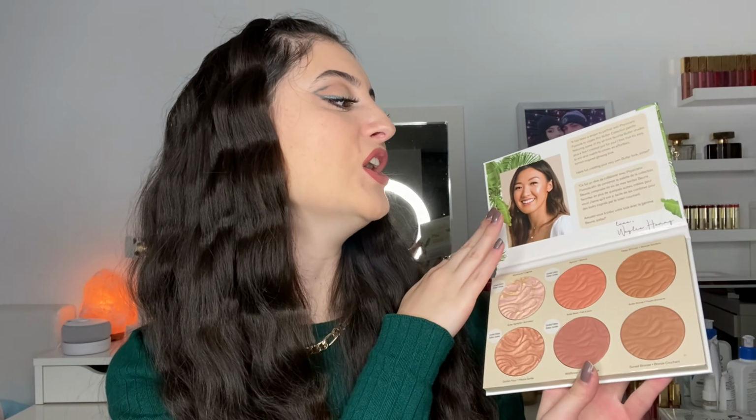So I'm definitely going to be using this for traveling and stuff, or even just pulling out to have all of my products all in one, all my favorite butter products from Physicians Formula. So now that we've gone through the shades and everything like that, let's actually put this on and see how it works. Let's jump right into this palette and test it out.